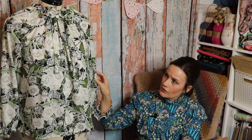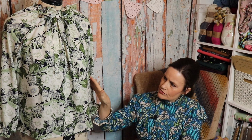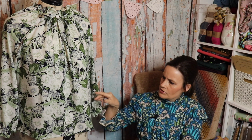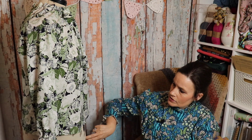It's just a beautiful floral viscose. Again, with viscose you get that gorgeous drape, 100% viscose, and it's got this beautiful floral print, lots of green leaves and tendrils, and it's got little lilac-y grey blossom flowers dotted through, and it's just gorgeous, absolutely gorgeous.